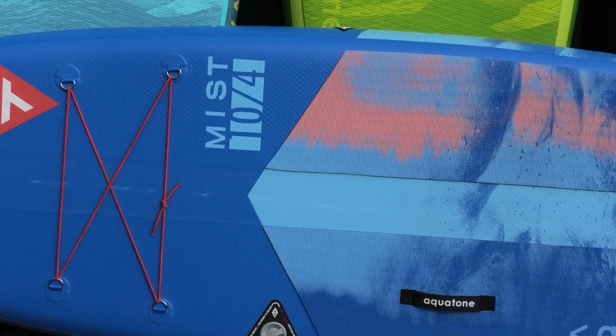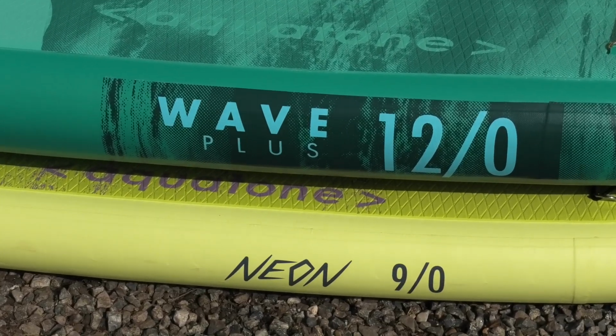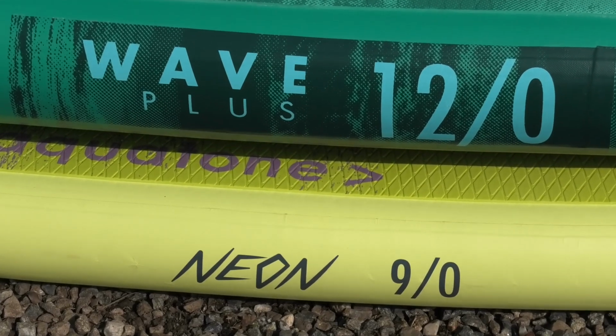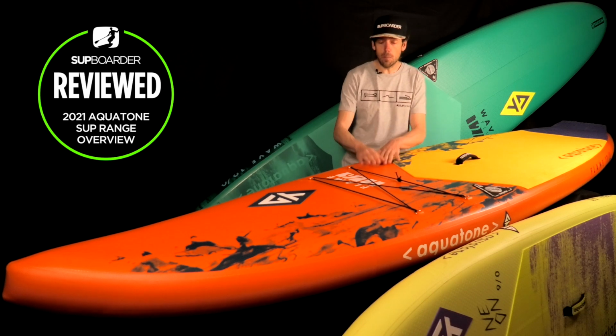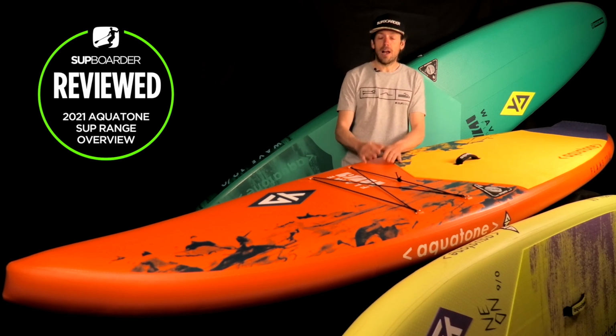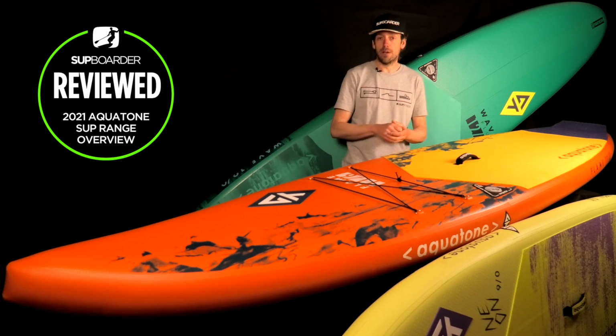So what does that do? Well, that does actually keep the weight down of the board quite a lot. You still got double layers on the rails, so it's still fairly hard wearing, but remember, it's not as hard wearing or as stiff as the double layer boards like you have with the Flame and the Ocean board. Having more layers of PVC does help give the stiffness up, which we'll speak about in a minute.